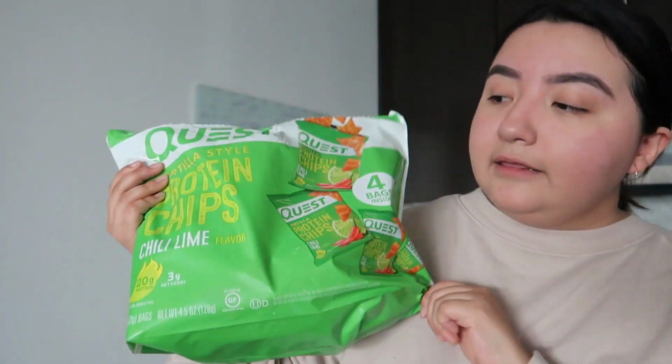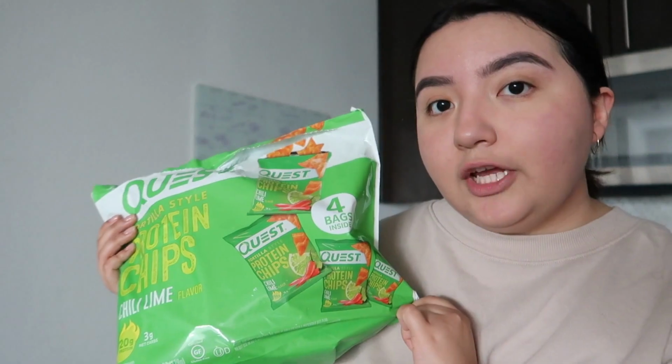If you have a Trader Joe's around you, I 100% recommend to get these dark chocolate caramel. Dark chocolate is actually really good on your period, so I really recommend for you to have some type of chocolate on your period. And then I love to have some movie popcorn. I really like these. These are from Trader Joe's. And then at Target, I typically get the Chile and Lime Quest chips. These are all my favorite snacks.